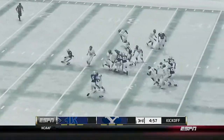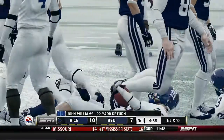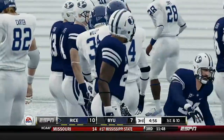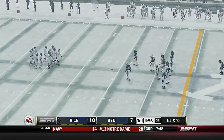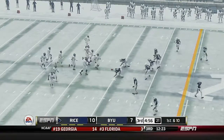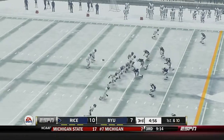Williams fields it at the 13. He's taken down at the 34-yard line. Both squads are digging in now. Let's see what happens on this next drive. Rice is up a field goal.